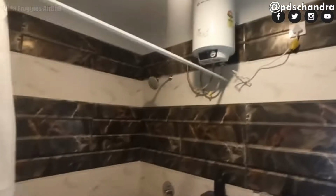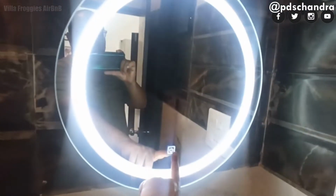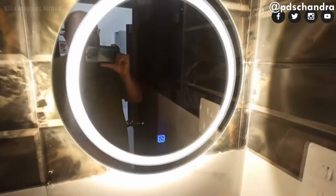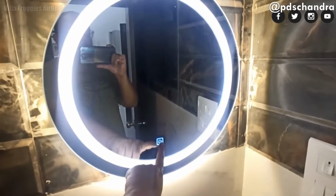lovely toilet, geyser, and this mirror, which was very interesting, touch screen, which has 3 different light options. Let me switch it off. Okay, another exhaust to the vent.